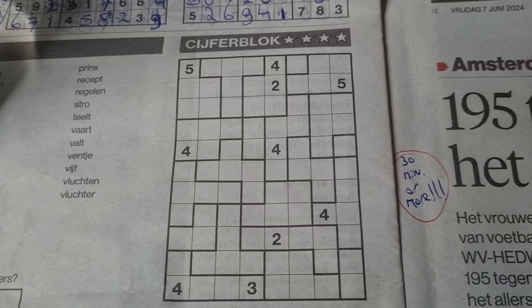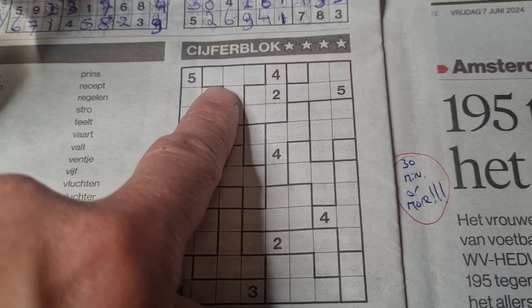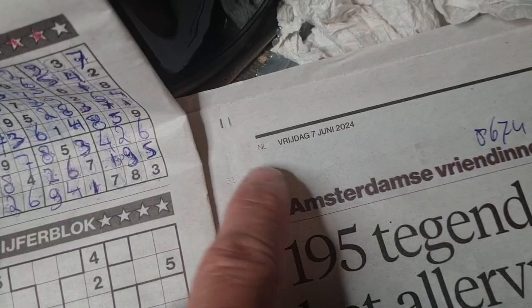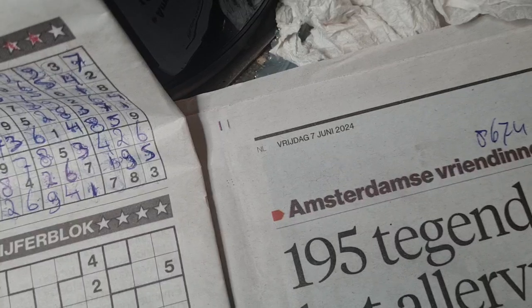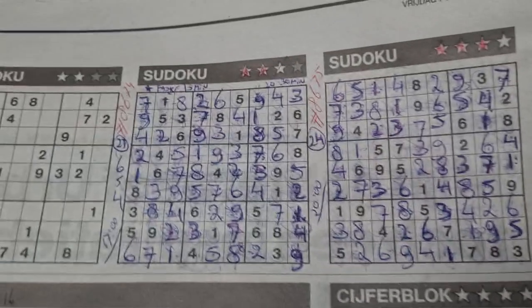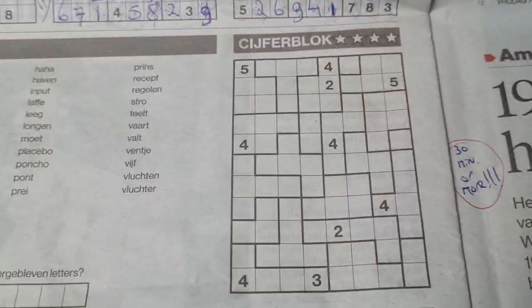The fourth and last puzzle is a Jigsaw Sudoku, aka Tectonic in Dutch. They call it Cypher Block in Japanese, Suguru. In today's newspaper on Friday, June the 7th, 2024. And I've already solved three puzzles: the 3 stars, the 4-star Sudoku, and the binary. It's time now for the Jigsaw Sudoku.